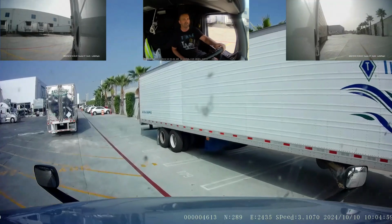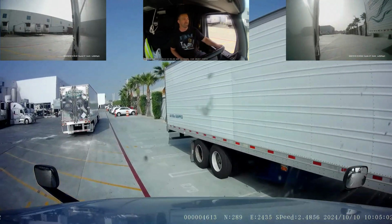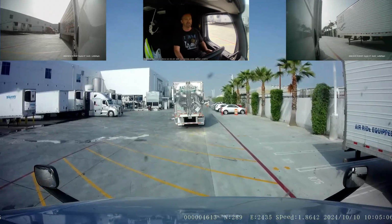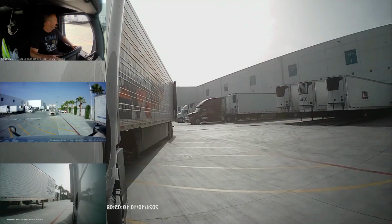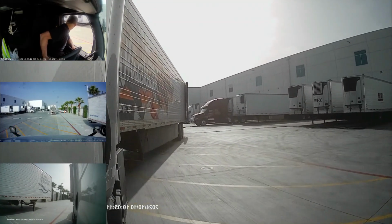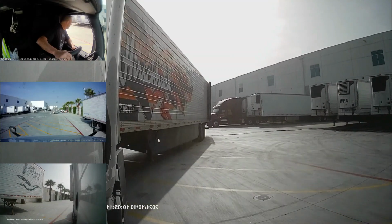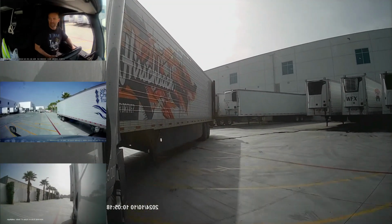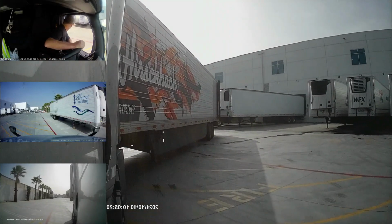I've never had any problems hitting the dock door with these here, but I watched the guy here with 4 million miles struggle for 15 minutes. I could tell he knew what he was doing, but his strategy sucked.